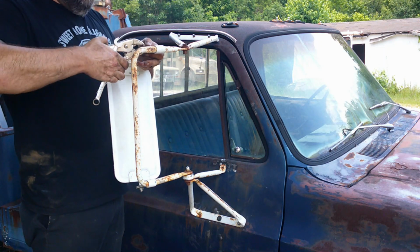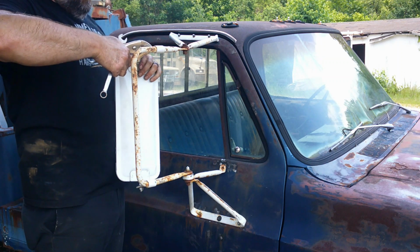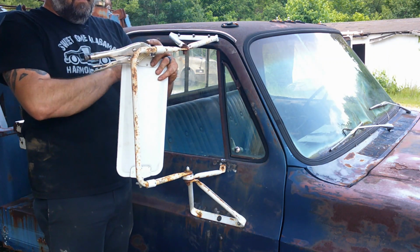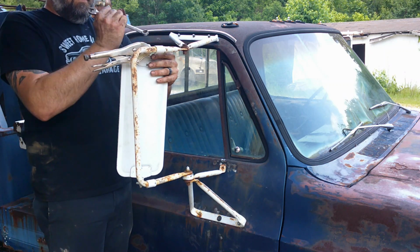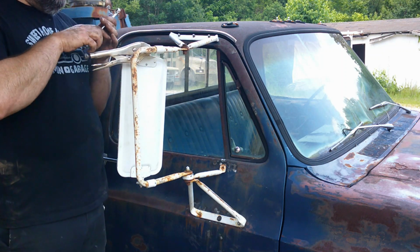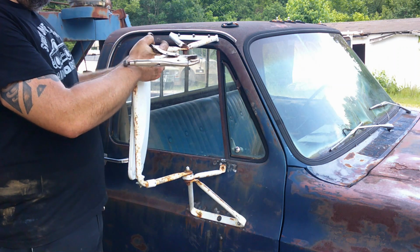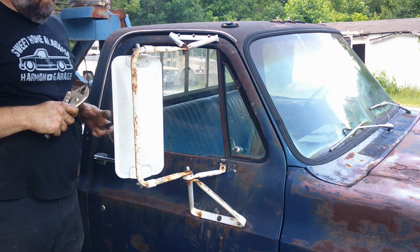We'll do the same thing up here. Pinch this down. I'm gonna have to find some more washers for these because a couple of them are missing, but for the time being, you get the point. I still got a long ways to go on this truck, and I got a feeling more is just gonna keep getting added to it. So we'll have plenty of time to fix these mirrors. Like so.